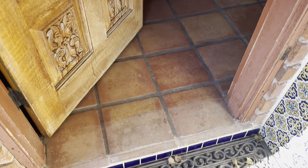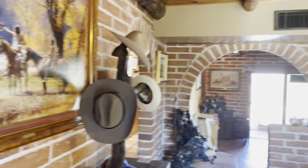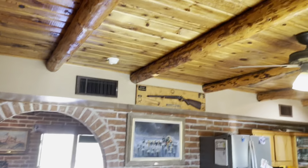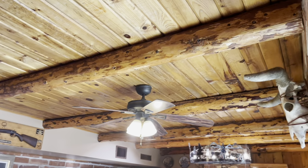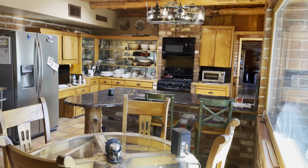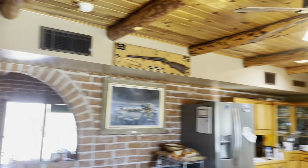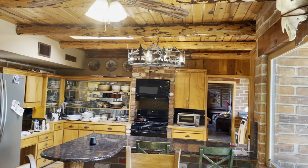But here's the entrance as we go in. So this property is, like I said, pretty unique. You've got the interior adobe walls and the open wood ceiling. This wood was actually taken from Mount Lemmon, which is a mountain here in Tucson, and it opens right into the kitchen and dining room area with saltillo tile as well. So if you're liking the rustic southwestern look, this is definitely a property for you.